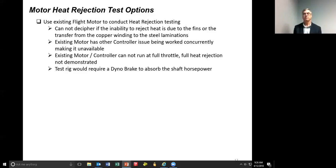The existing motor at that time could not run at full throttle, so full heat rejection could not be demonstrated. And then the test rig would require some sort of dyno brake to absorb that shaft horsepower to be able to do a controlled test.